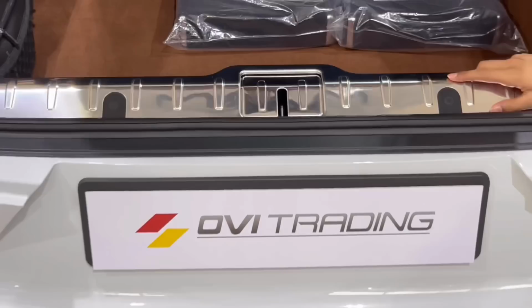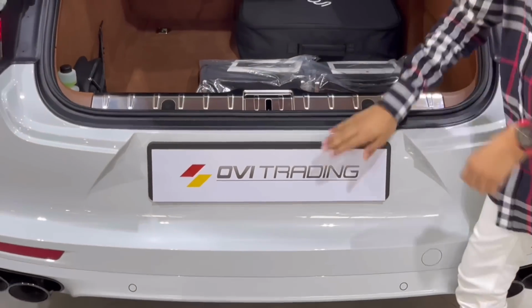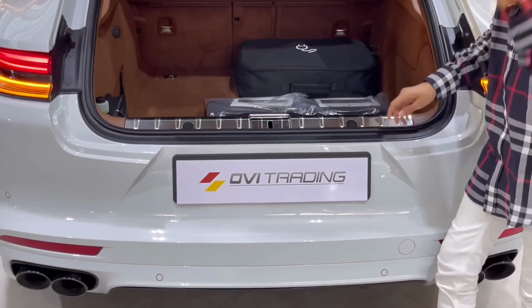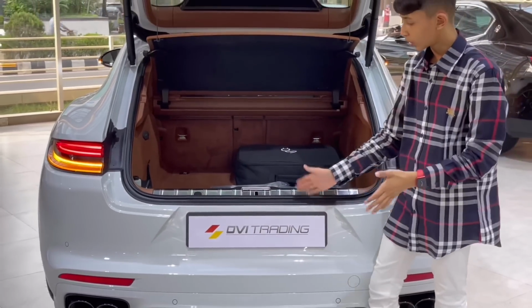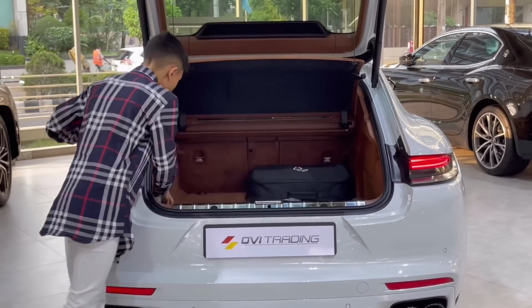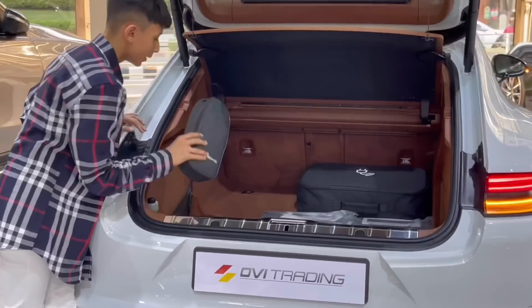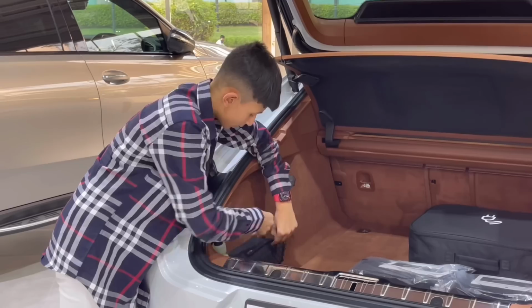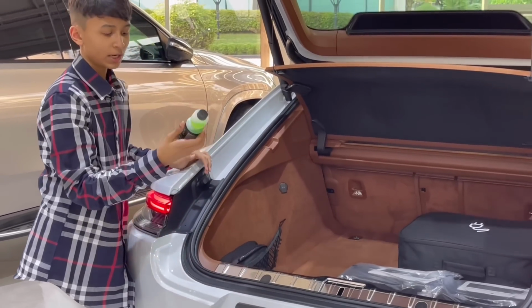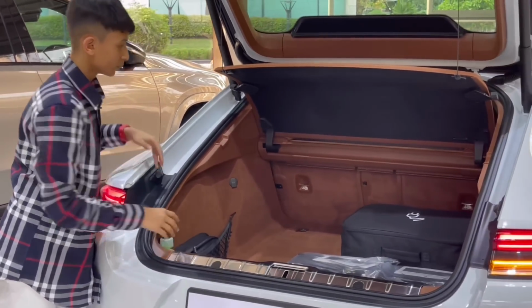So what is a scratch plate? If you store luggage in, it's not going to scratch the paint job, because if you do this, it's going to hit here, not here. That's why it's not going to damage the paint. But if you come here, you have some equipment, a Porsche bag here with your tools and your mobile. And then you have your tire repair kit gel. So this is for the boot.